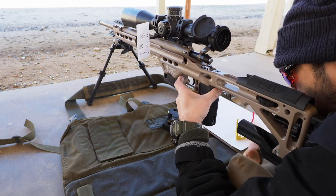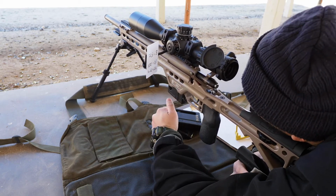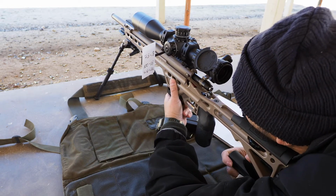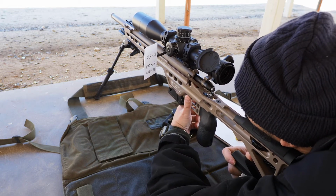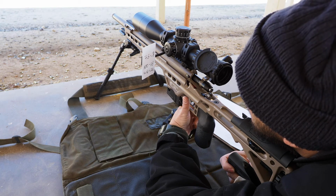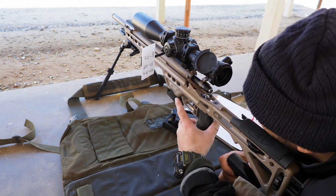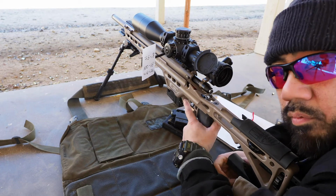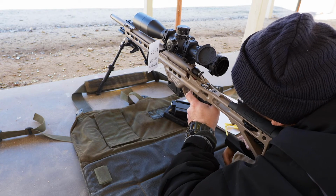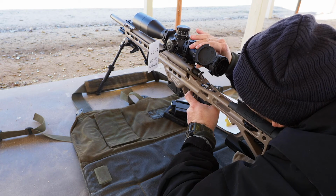So one target, we're going to go to 75. Find the target here. Where is it? Where did I put that 75-yard target? There it is. All right. And I'm hitting the tripod. Whatever, I'm gonna have to gap this out a little bit. Come up 0.8. Just parallax. Give me a little mag.